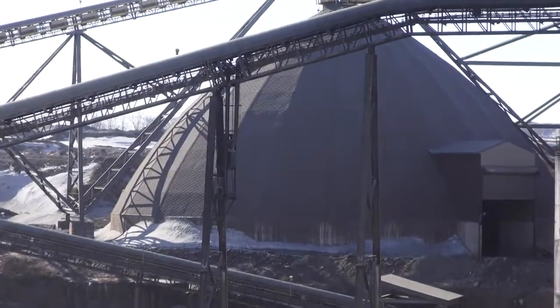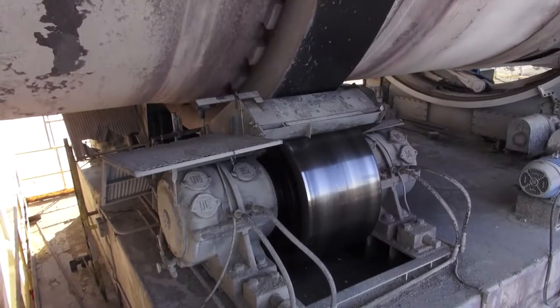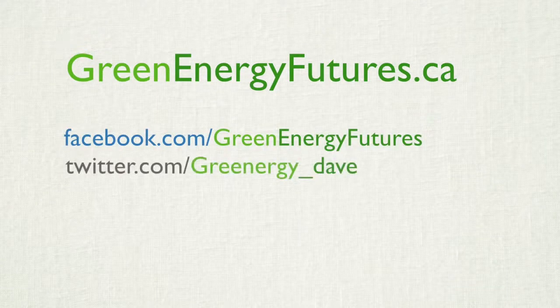This is all still early stages. But someday you may see farms of bioreactors helping reduce emissions at plants and producing algae for a variety of purposes. You can learn more about the Pond Biofuels project and see our blog, photos, and resources at greenenergyfutures.ca.